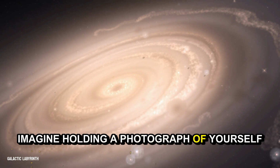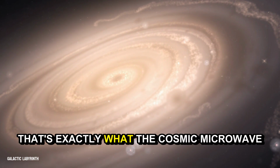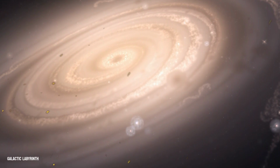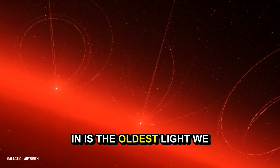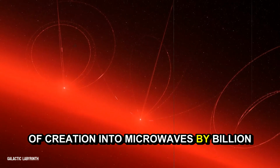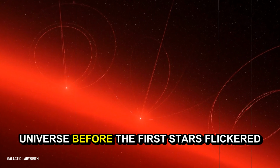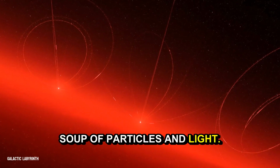Imagine holding a photograph of yourself as a newborn, fuzzy, indistinct, but undeniably you. That's exactly what the cosmic microwave background is for the universe, a baby picture taken when the cosmos was just 380,000 years old. This faint glow, discovered by accident in 1965, is the oldest light we can see, stretched from the heat of creation into microwaves by 13.8 billion years of cosmic expansion. It's not just a relic, it's a time machine showing us the universe before the first stars flickered on, when everything was a scorching soup of particles and light.